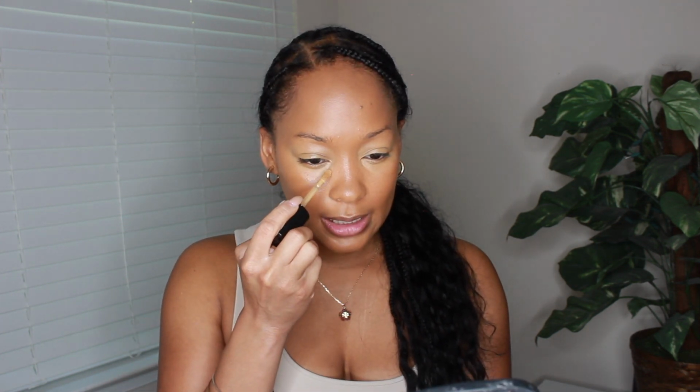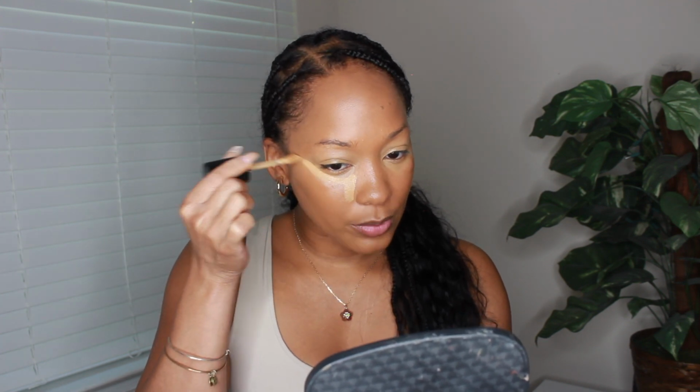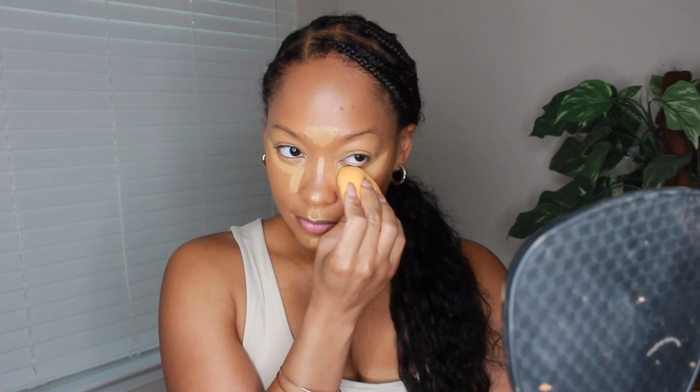So I'm just gonna apply it in kind of like a triangle, but I'm not going to fill out this area, which I usually do. But today we're going for something a little bit more of a lifted eye look. And then I'm gonna apply it on my chin, Cupid's bow, nose bridge, and just a little bit on my forehead area. Usually I will let this concealer set for a couple minutes, but this is a pretty full coverage concealer. I feel like I don't need to let this set. I just go in and blend it out.